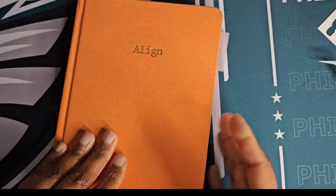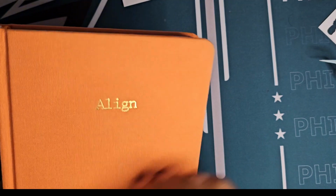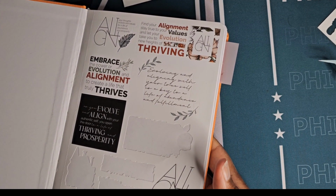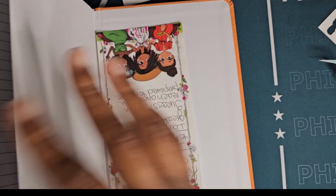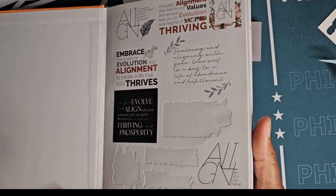This is pretty much going to be a decorative video. So this is the current planner that I am using. It is the Align from Gold Mine and Cocoa. It has the linen cover. It is hardbound, and I'm close to the end, and I still need to use up the rest of these stickers. So we are going to be decorating the last couple of pages in here and using up some of the stickers that we have on this front page.